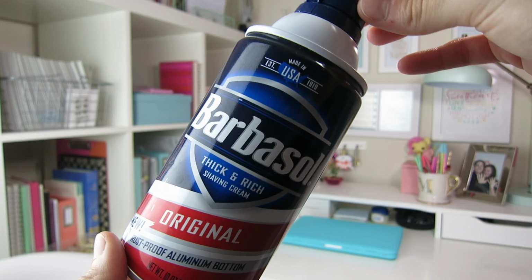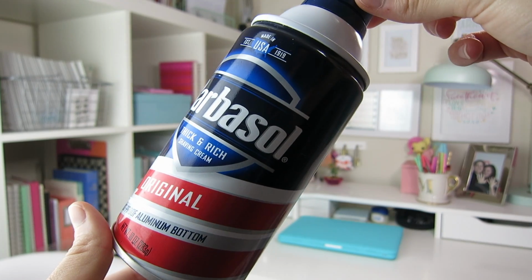Alright, next up, I actually have a shaving cream. I assume it's men's shaving cream. It's Barbasol Thick and Rich Shaving Cream Original. And before this, I had only ever used Skintimate. Since I started shaving, I exclusively used Skintimate.